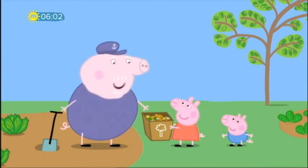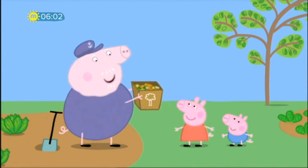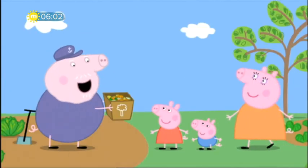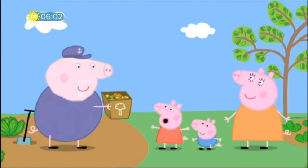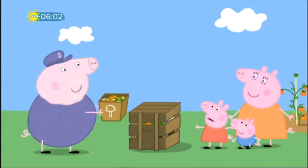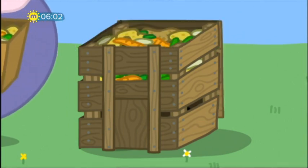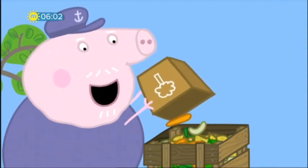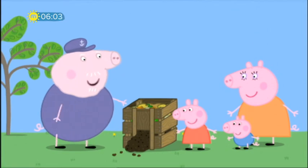Ah, vegetable peelings. Fantastic. My garden will like these. Does your garden eat vegetables? Oh, no, Peppa. These peelings are for my compost heap. What's that? I'll show you. Here it is. It's a wooden box. Yes, Peppa, but it's a very clever wooden box. I put these peelings in the top, and then out of the bottom comes lovely rich earth called compost.